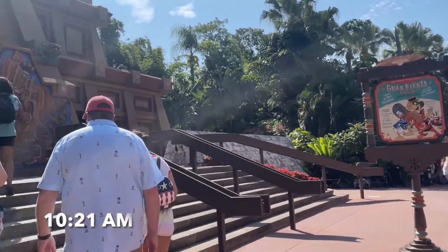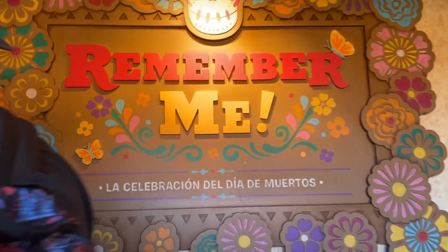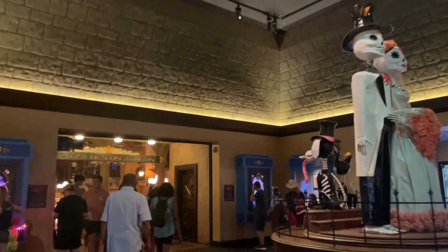So while we waited for our group number to be called, we went into Mexico Pavilion. I love the pyramid because it has so many cocoa things, but I hate the smell. If you know what I'm talking about, leave it in the comments below. I don't know if it's just me, but I just can't stand that smell.